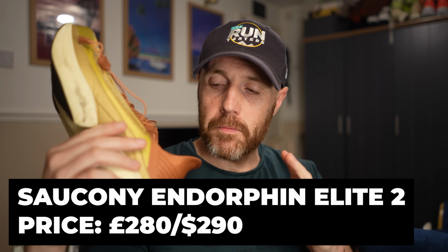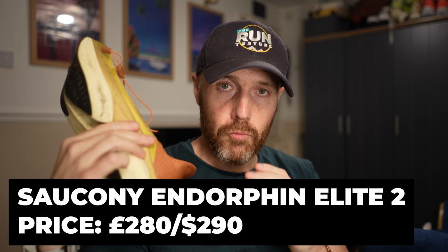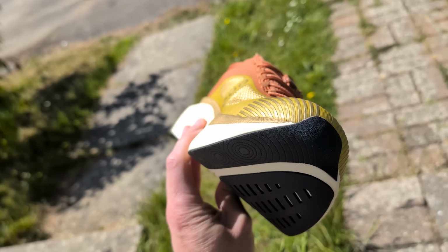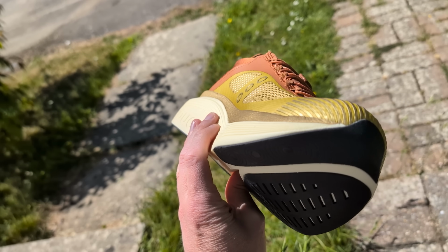There have been some absolutely fantastic race shoes out over the last few months, and it's been a joy racing in some of them. Of the 3 shoes that I picked that went into our voting, the third pick that I had was the Saucony Endorphin Elite 2. Now this is actually a tricky one for me because I probably enjoy running in this shoe the most. I really like soft shoes, I like bouncy shoes, I like comfortable shoes, and you get all those things from the Endorphin Elite 2.